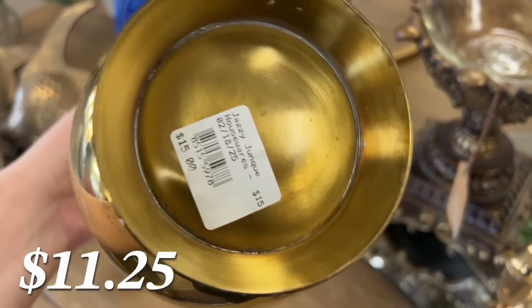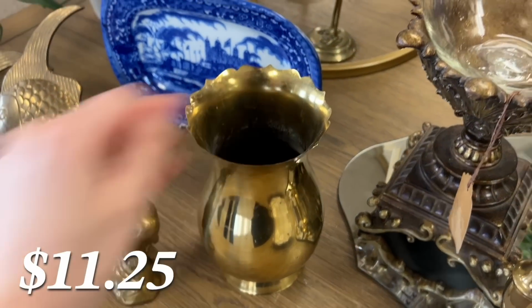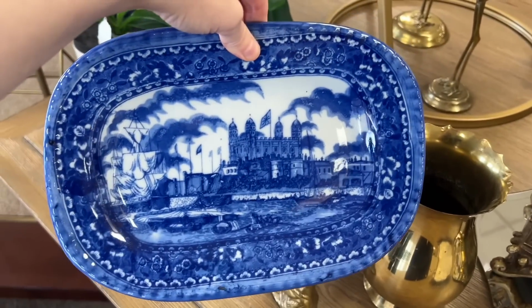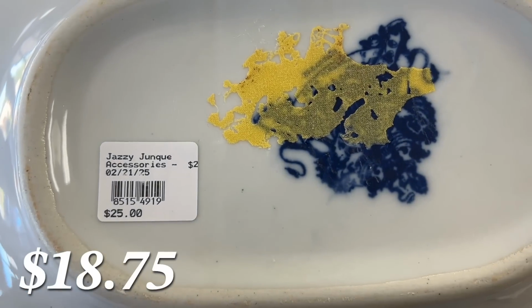So I managed to get most of my items on sale today. Luckily what I brought home had been there long enough to be at least, I think, 25% off. The prices on the screen will reflect the discount according to what day I was here.